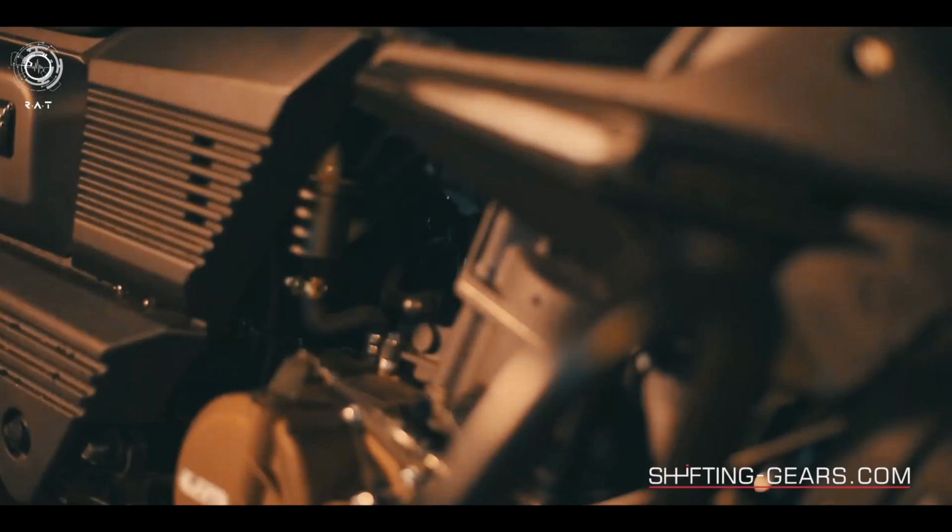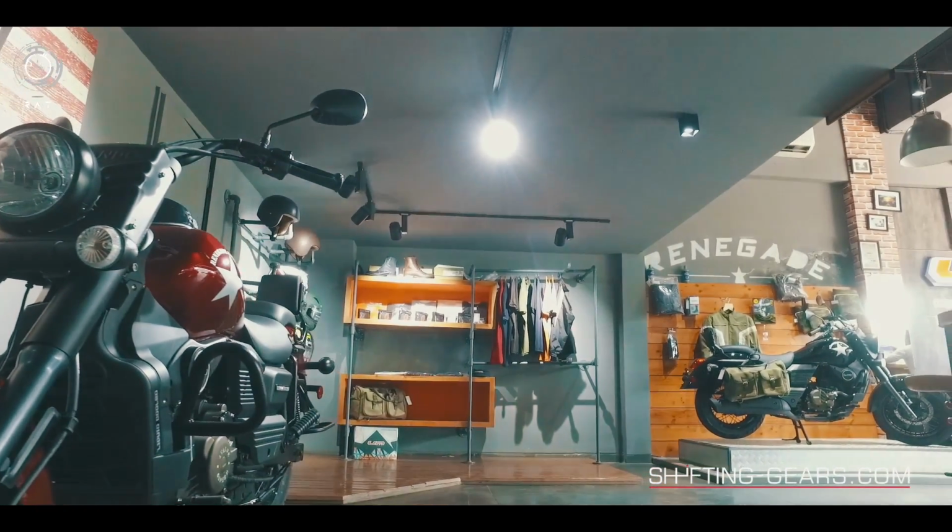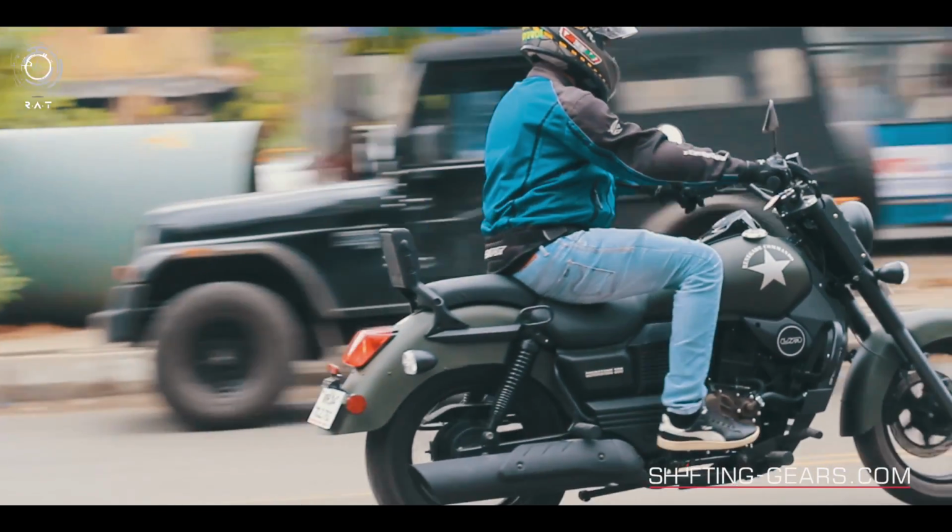Let's first talk about what has changed on the BS4 models. Both the bikes, the Commando and the Sport S, obviously get the BS4 compliant engine, which also benefits with fuel injection. UM claims that the engine has been redesigned as well to comply with the stricter emission norms, resulting in better efficiency and torque delivery.